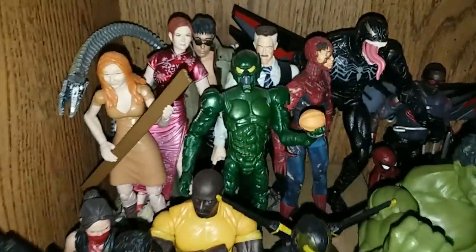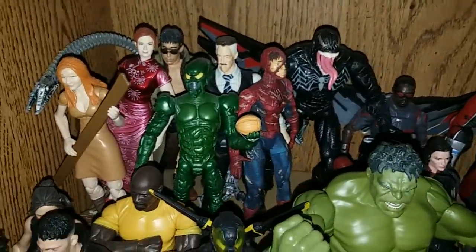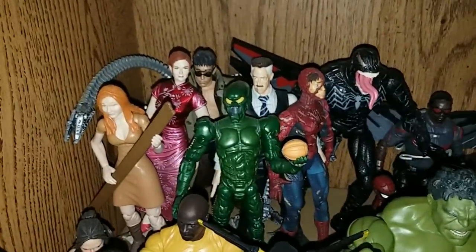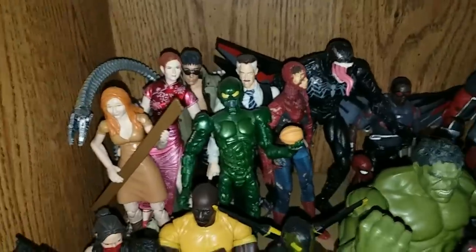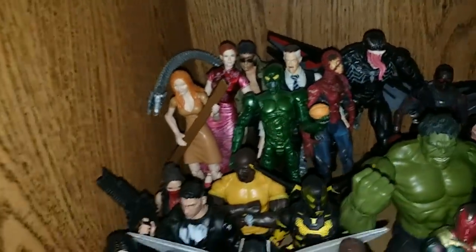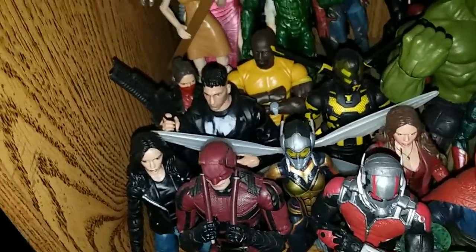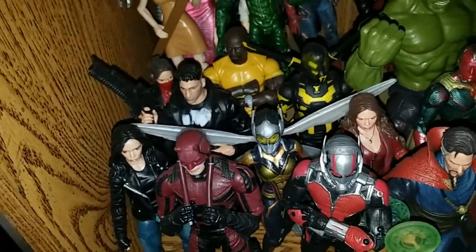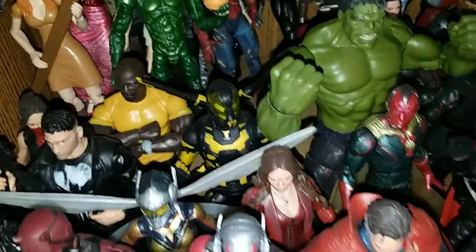But before that, there is the Raimi Spidey movies. Really need a new Goblin, in my opinion, to complete that collection. Not too worried about a Sandman, and you'll see why in a minute. We got Doc Ock, Green Goblin. And then here's Netflix. I do not have Iron Fist because that figure looks awful. But I do have Ant-Man, Wasp, and Yellowjacket.